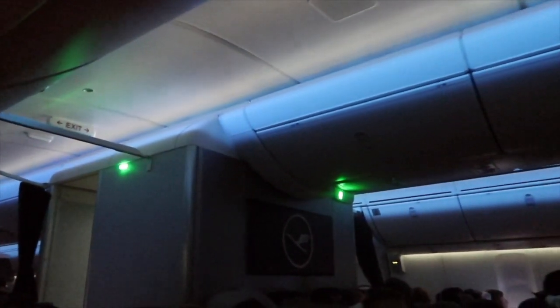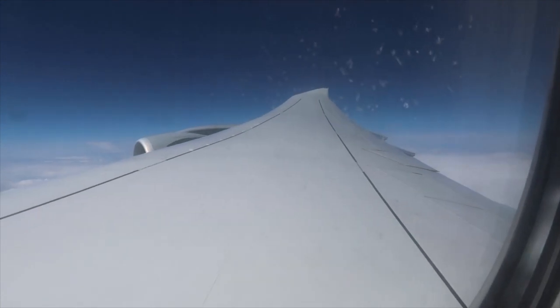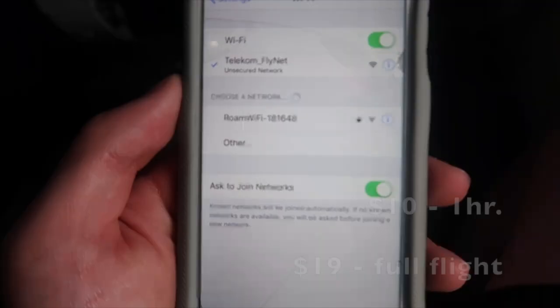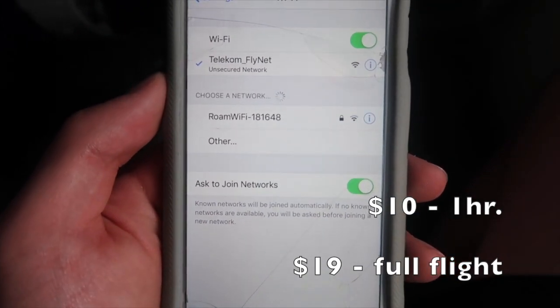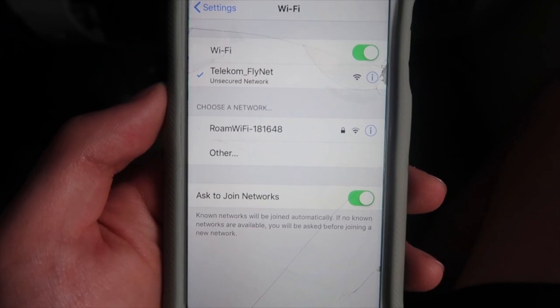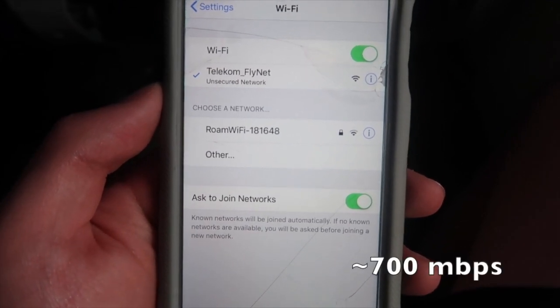A couple hours later, the cabin lights were brightened to simulate morning, and the flight attendants started their breakfast service. While I was waiting for breakfast, I took the opportunity to check out the in-flight Wi-Fi. Now, the Wi-Fi costs money, as you can buy a 1-hour pass or a pass just for the flight. I didn't bother using it because I don't have any money, but the connection was strong.